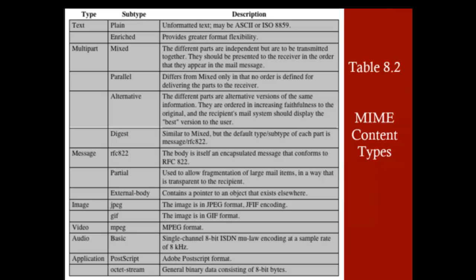The application type refers to other kinds of data, typically either uninterpreted binary data or information to be processed by a mail-based application.